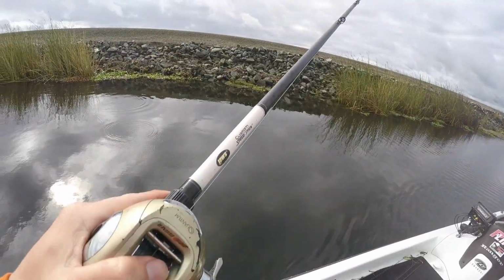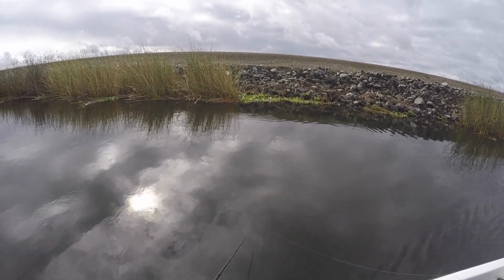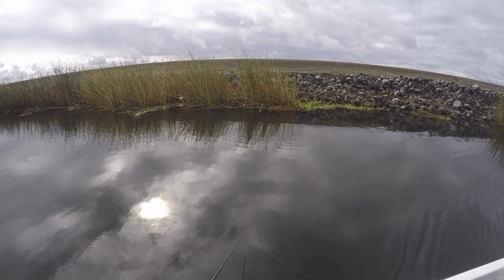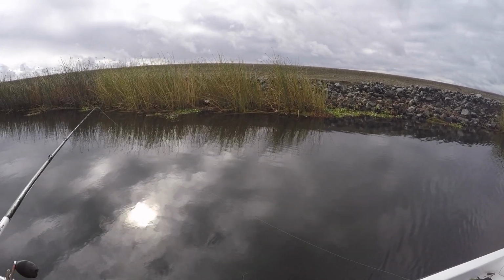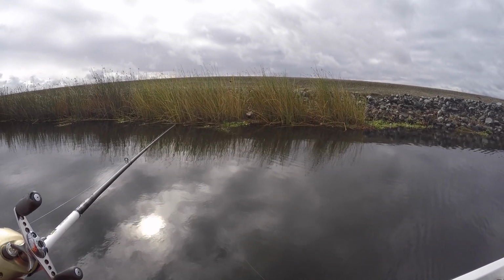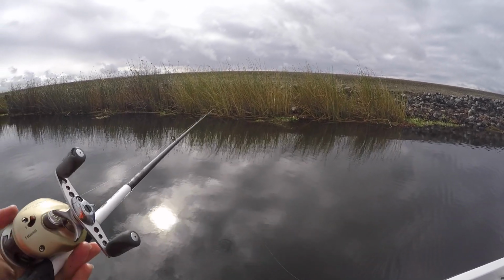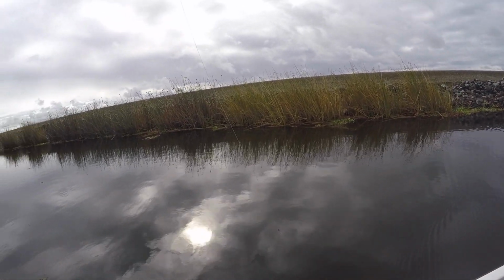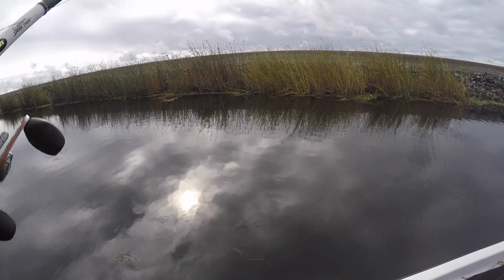Oh, what in the world? What just happened? Oh, that sucks. If you guys didn't see that, I'm reeling in my punch rig, and one boils on it, I set the hook and break my line. Oh, it hurts. That's laziness. Had the same hook rigged up for the last year, seems like.